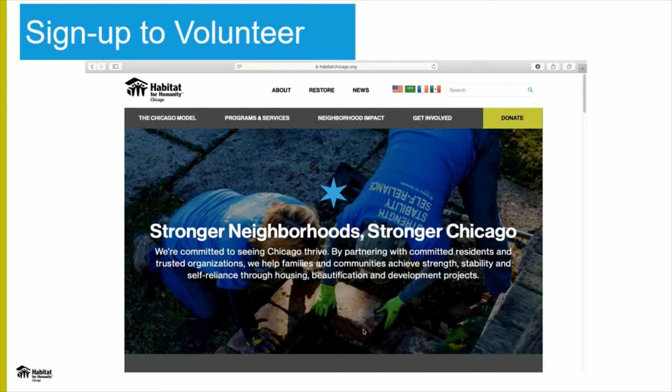To sign up to volunteer with us, you want to go to habitatchicago.org, scroll to the very bottom, and click on the volunteer portal. From there, you can either create an account by clicking the blue box or click log in. Now, if you're having any difficulties logging in or creating an account, please go ahead and email us at volunteer@habitatchicago.org so we can help you with that problem.